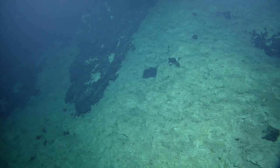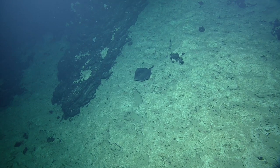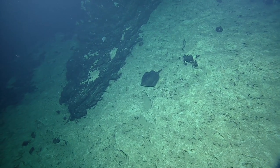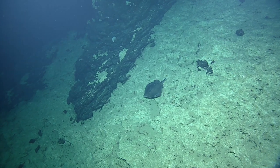Any ID on that, Taylor Ann? I am on it. Nice. On it like a bonnet. Has a cute little short tail.